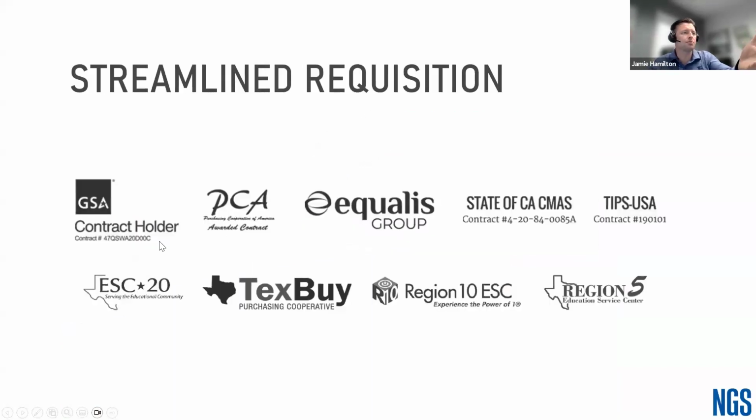The streamlined requisition part we talked about, we're a GSA contract holder, the Purchasing Cooperative of America, CMAS, TIPS, TextBuy, all of these purchasing cooperatives as well, to try and make the purchasing as frictionless as possible for our partners.